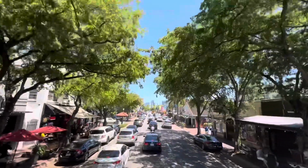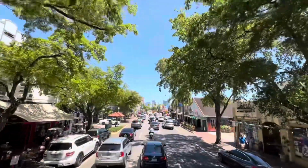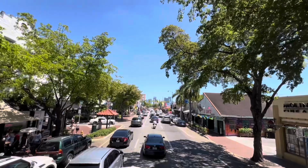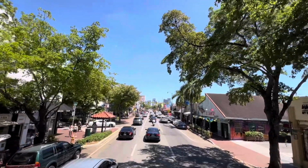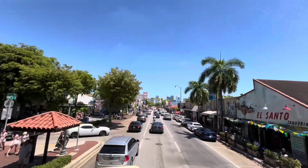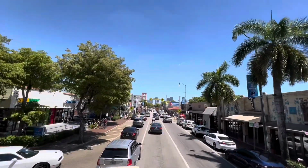In conclusion, Miami is a city that offers something for everyone. Whether you're looking for art, history, sun, or nightlife, you'll find it here. So, what are you waiting for? Start planning your Miami adventure today.